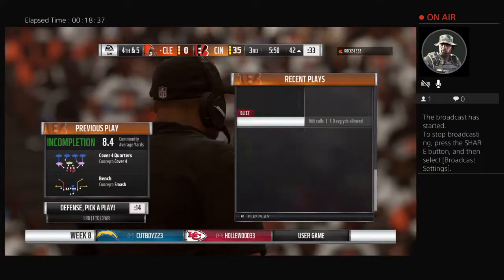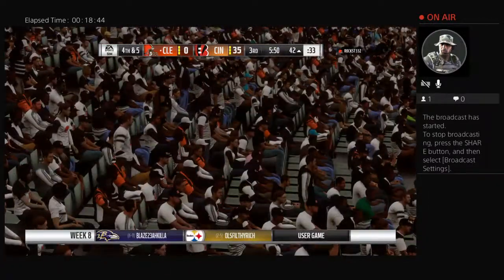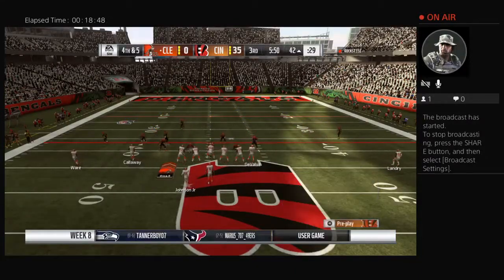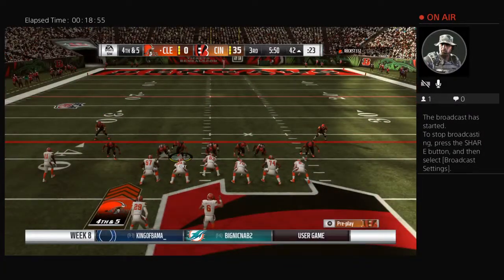Now, meanwhile, a pass that should have been intercepted, but it winds up falling incomplete. I guess they figure they got to start taking some chances. Here's a big one in this third quarter as he'll go for it on fourth down. Lucky 56. Detroit! Detroit! Gone!